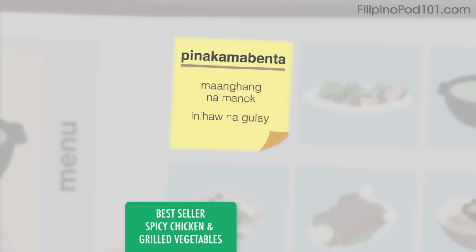The lunch menu says that the best seller is spicy chicken with grilled vegetables. Pinakamabenta, maanghang na manok, inihaw na gulay.